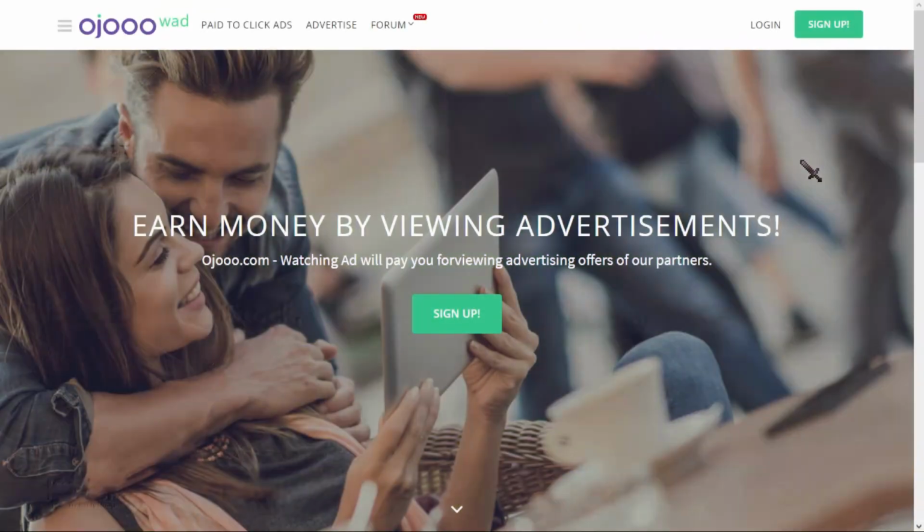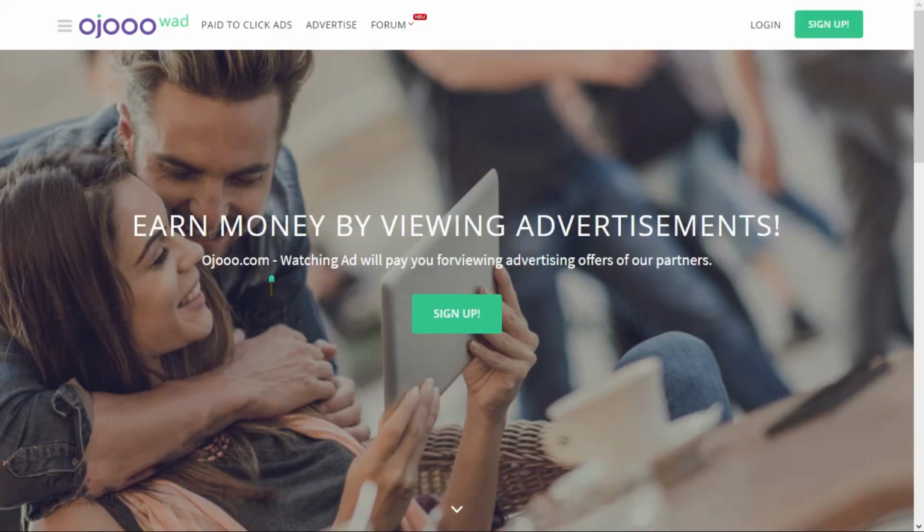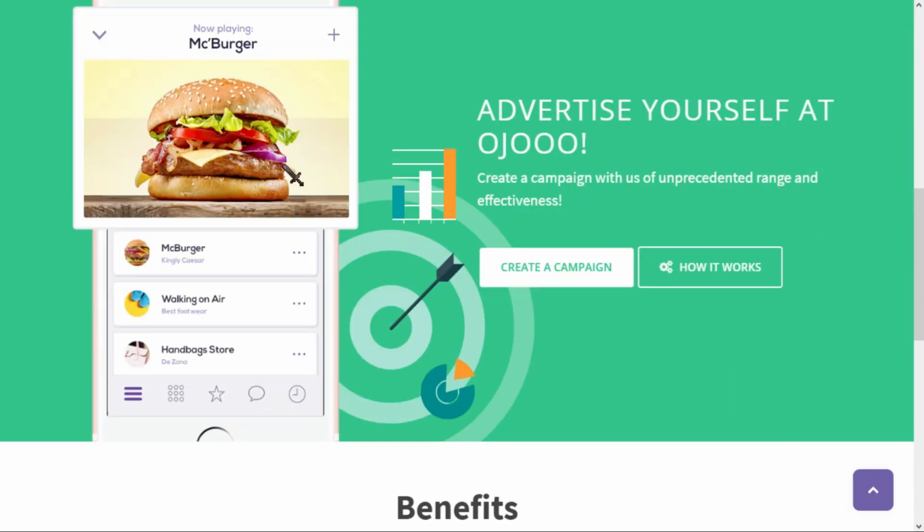Alright, so this is the website which will help us earn money online today. As you can see here, earn money by viewing advertisements. Watching ad will pay you for viewing advertising offers of their partners. So actually, a lot of different companies come over here to this website, and those companies will pay this website for displaying their advertisements. Then this website will pay us for viewing the advertisements. So that's how this all works. So this website will split their profit to us for viewing the commercials of the companies.